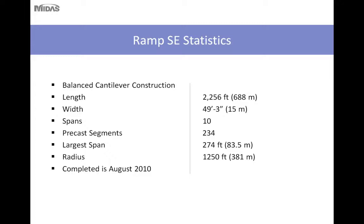It's typically unusual to have a precast segmental bridge be cost-effective with this many segments. Typically, precast segmental bridges are most cost-efficient when you have numerous precast segmental bridges where there is some economy in segment casting and fabrication, or as part of large projects or long spans where it would be more beneficial to have the precast segments. The largest span on this bridge was 274 feet, and the horizontal curve on this bridge was 1,250 feet.